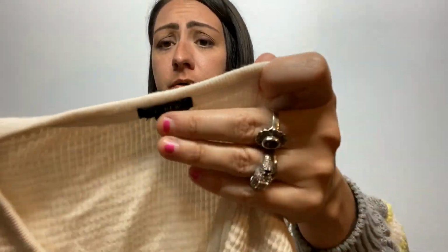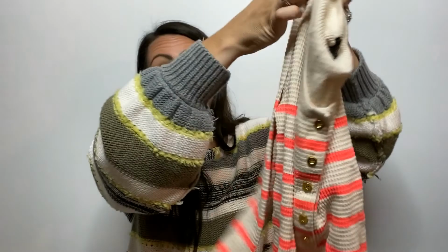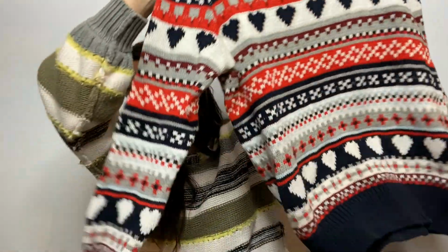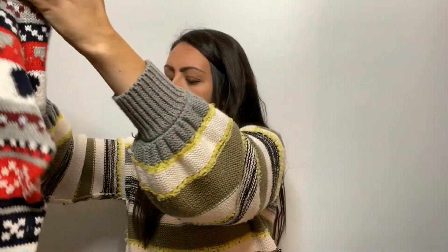This is J. Crew. This is a cute thermal, which I'm pretty sure will sell because it's really cute. Hopefully they'll get through my box quick though. This is J. Crew Mercantile. I don't know if they'll accept this because I feel like it's a little bit older looking, but I think I have about 30 pieces in this box.